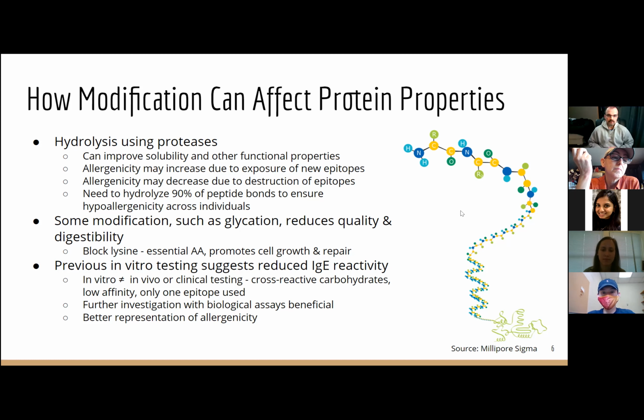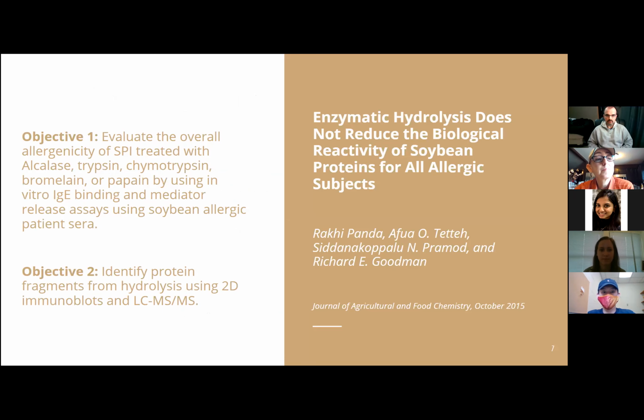Previous in vitro testing has not shown a lot of correlation with in vivo testing. It doesn't take into account cross-reactive carbohydrates, low-affinity compounds, and lab tests may only use one epitope. Investigation with human hosts would be a better representation of allergenicity. My paper's conclusion is that enzymatic hydrolysis does not reduce the biological reactivity of soybean proteins for all allergic subjects.